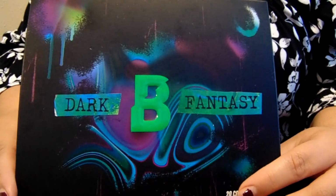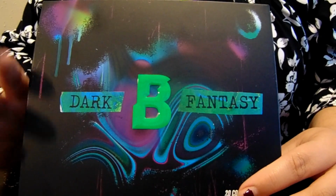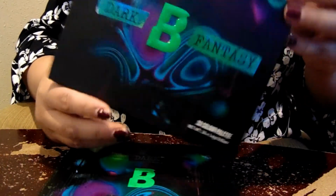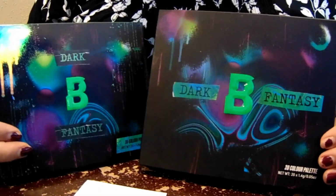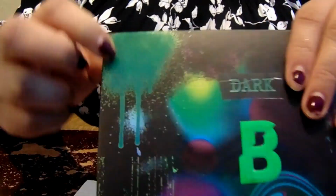This is a palette that I believe came out at the end of last year, so like October 2022 is I think when this launched by Beauty Bay. This is the Beauty Bay brand. This is what the box looks like, and the box pretty much looks exactly like the palette. We've been seeing a lot of very simple palettes that end up looking almost exactly like what the box looks like. So there is some shimmer and glare right there.